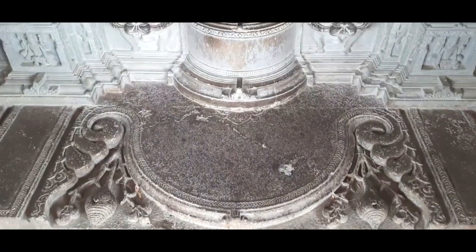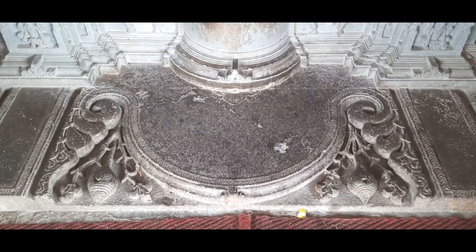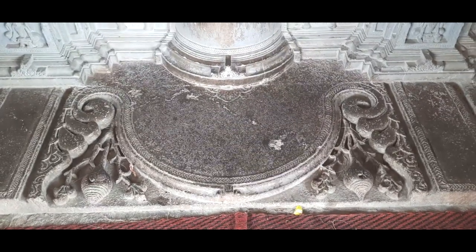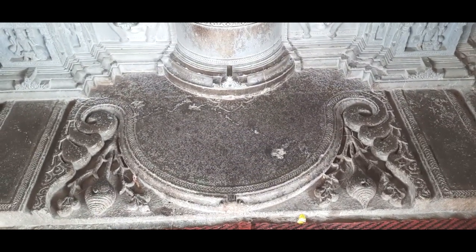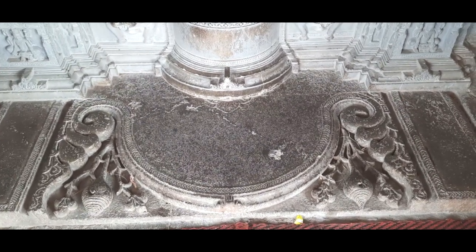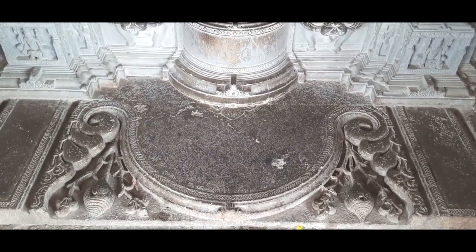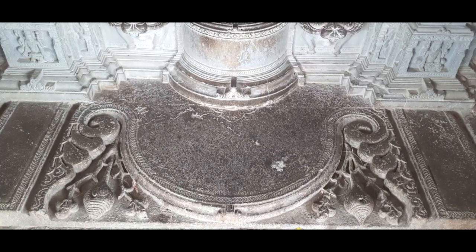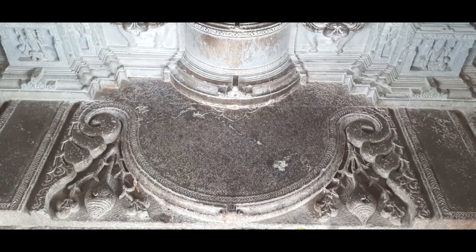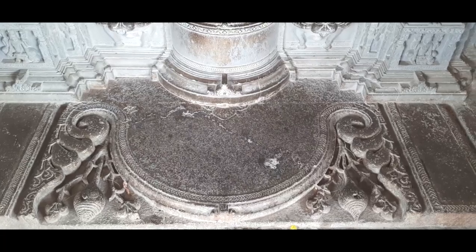At the entrance of the Garbhagruha on the floor, we get to see this marvelous and beautiful design of Rangoli. This design is made on the rock. This mesmerizing design is chiseled with sheer precision and artistic view. This proves the superior skill set of the craftsmen of bygone ages.